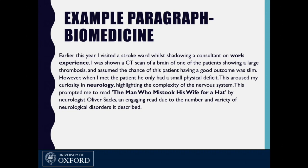Nowhere in this paragraph does the student say, I am interested in biomedicine, because they don't need to, because it's really clear to me that they are. And from the end of this, you could go on to talk a little bit more about Oliver Sacks's book if you'd like to, or you could move on to another paragraph.